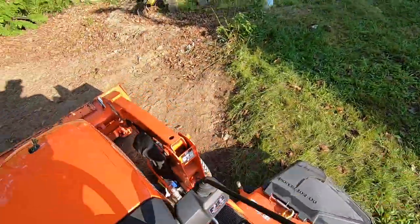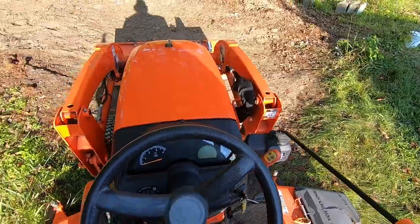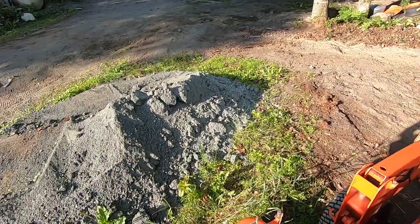Let's get some more gravel spread, and then we can start leveling off this area. Gotta get this pile moved.